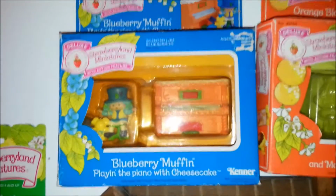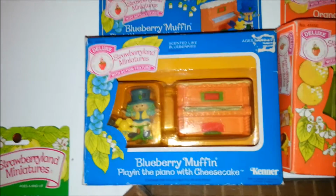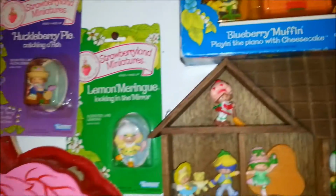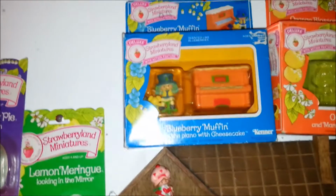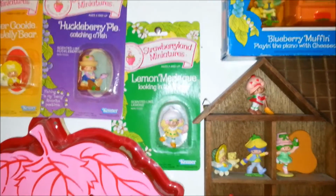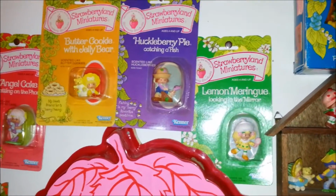And there's another Deluxe Mini I have up there, Blueberry Muffin with the piano. And I bought that one for 10 bucks at a collector's shop. I think it was in college then, so probably in early 94 maybe, 95, something like that, mid-90s.